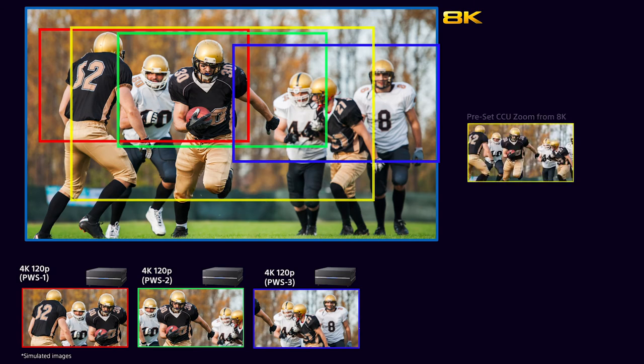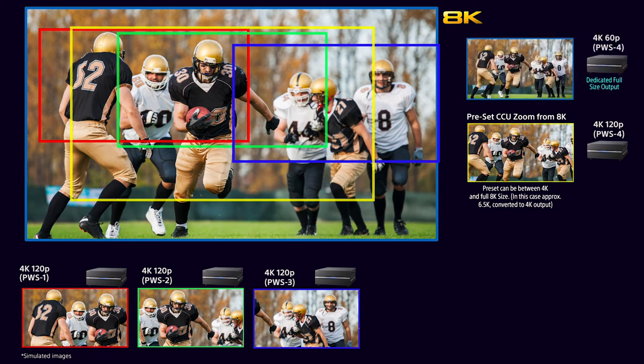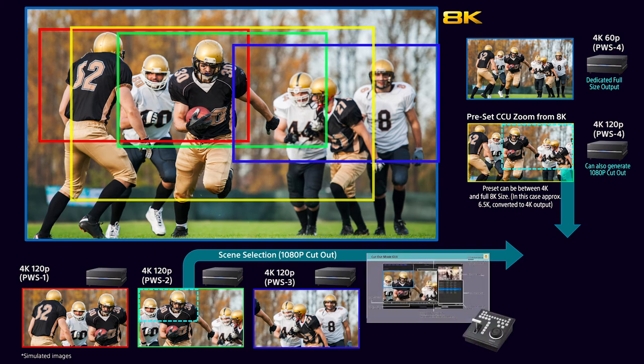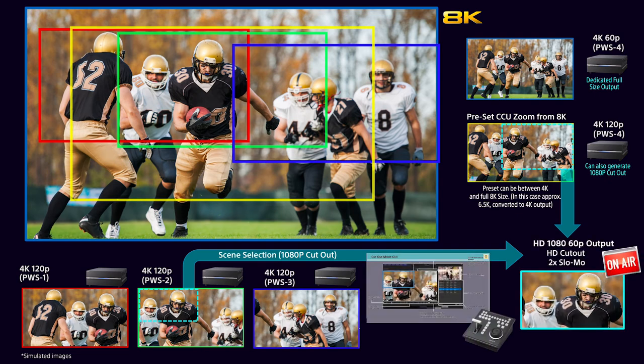The yellow area is a variable output of the canvas that can be between 4K and 8K. In this case, it's about 6.5K in area, and that is being down converted to 4K and output as 120 frames per second. The blue area is the full 8K screen that is available as a 4K 60p down conversion. Using the cutout software from our PWS-4500 server, a variable HD 120p cutout can be created from any of the 4K recorded streams.